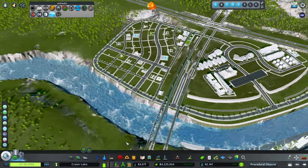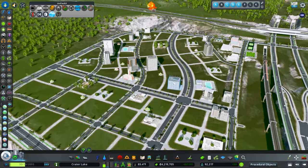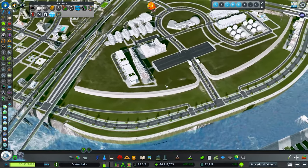Let's go ahead and unpause though and let these buildings start growing in. I do need to do water pipes real quick though. And perfect, water pipes in. So now we should start getting our buildings in. Yeah, they're coming in now, nice.